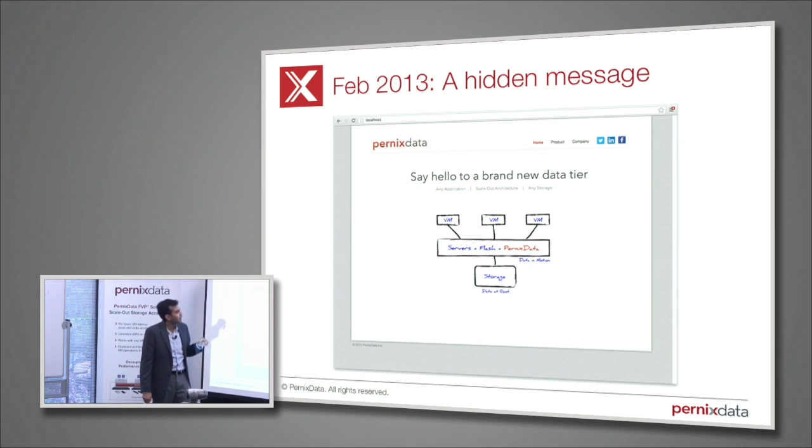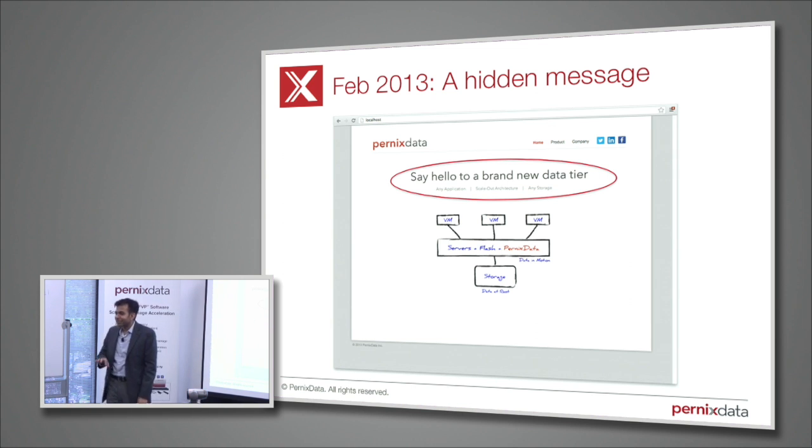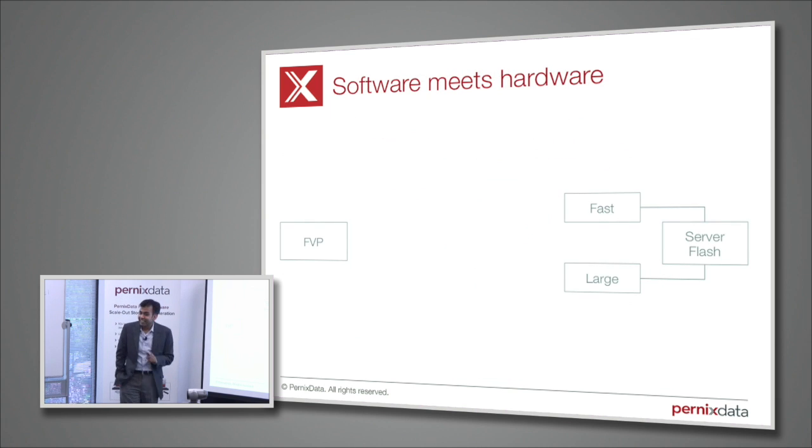But this part was an interesting thing, right? And in fact, it was funny, no one brought it up. We said, say hello to a brand new data tier, and no one called it out, and we obviously let it be. But we did talk about exactly what we are going to talk about now, back then, and people didn't call it out. But we did leave an Easter egg.